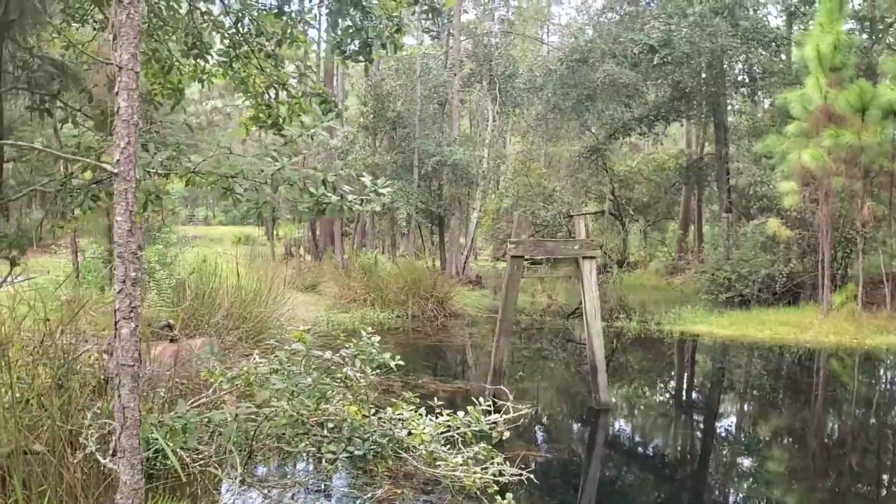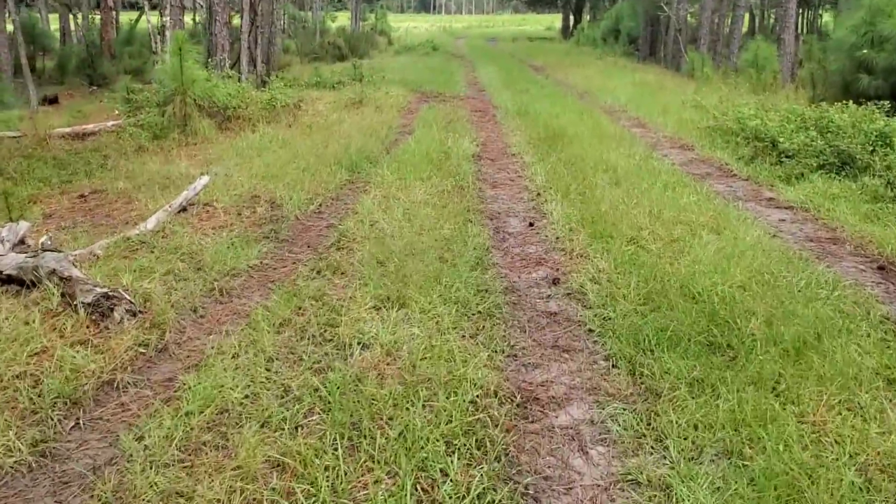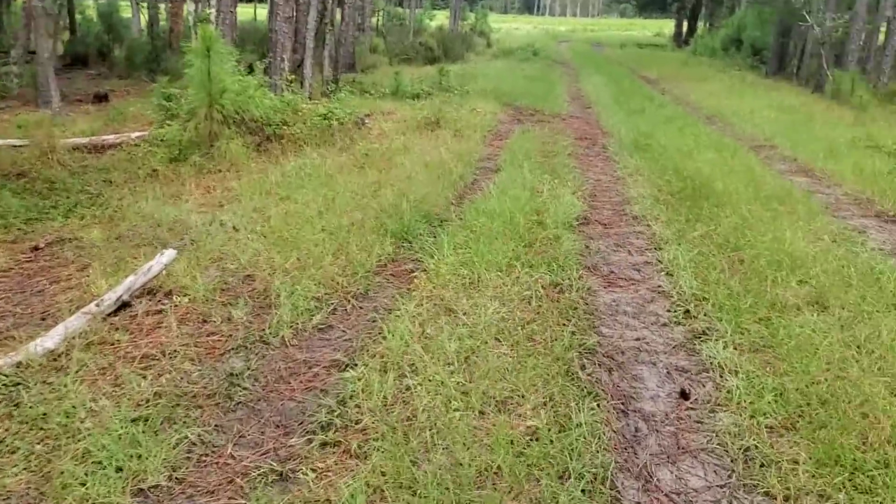Mom, look behind you because there's mushrooms. I'm going for a walk. Okay, come on.